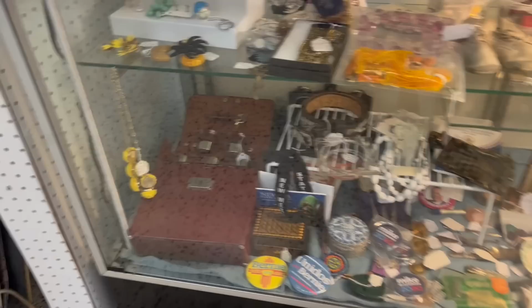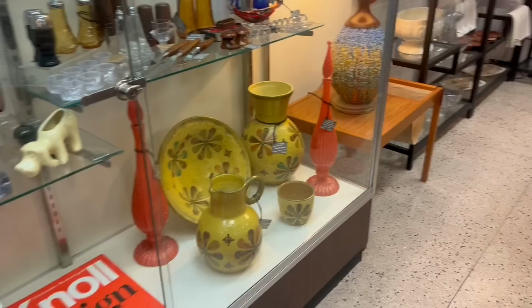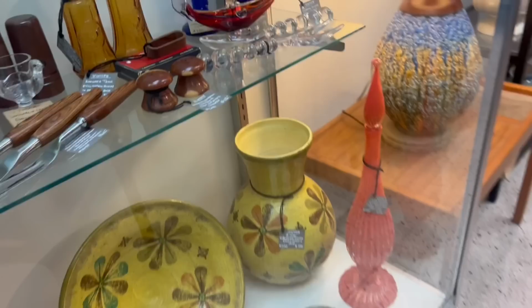Oh, so fun. Well, while I wait for him to come back with the keys, I had to check out these fabulous decanters. Oh my gosh. That's amazing. They're huge. They're like, you know, up to my knees almost.